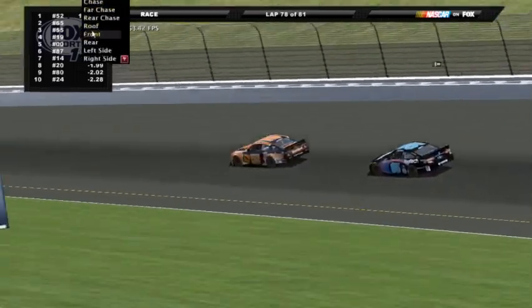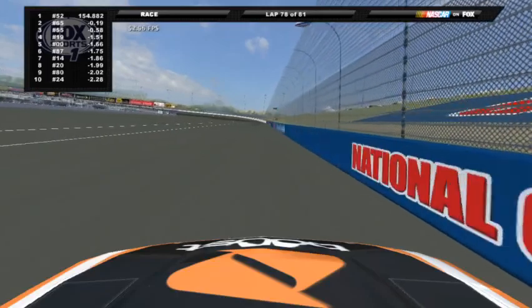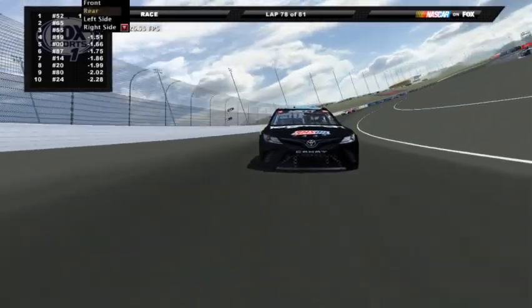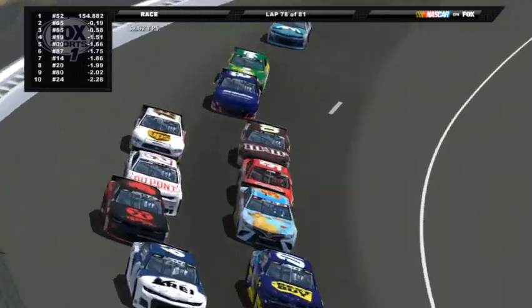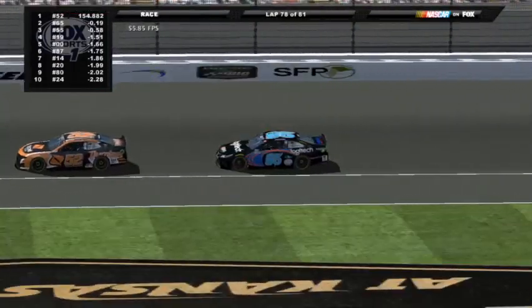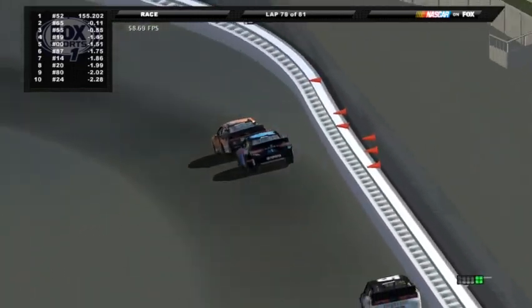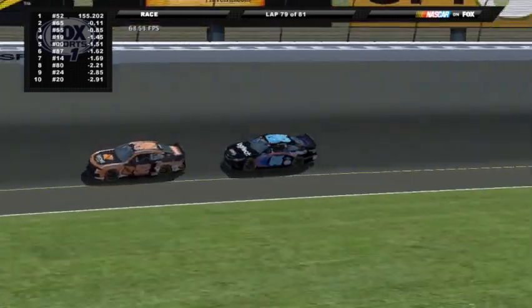Salvador really clinging on to that lead. Really trying to hold on to what he's got here. I mean, Ronnie Martin, who started on the outside pole and has been running well all day, he's outside of the top 30. Really not a good way for him to end it. 3 to go. It's a two-way battle between Salvador and Creed Daniel.